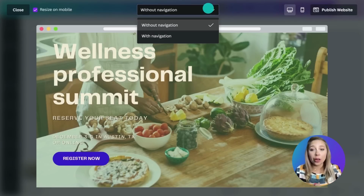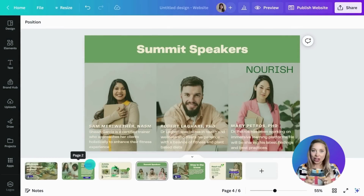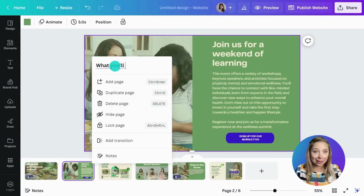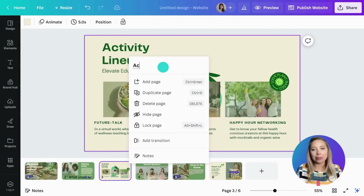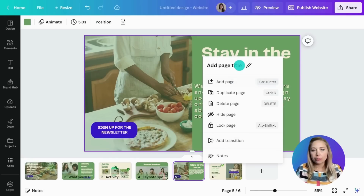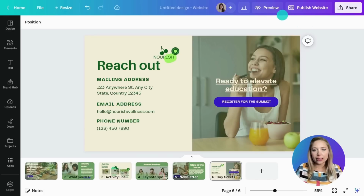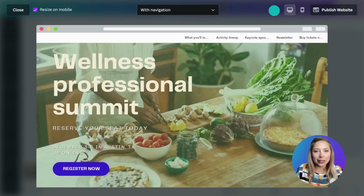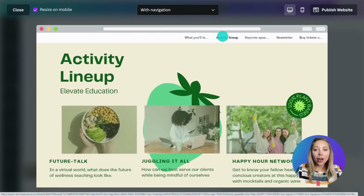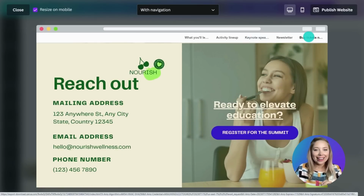So what I'll do now is preview and choose the type of navigation. I can't put navigation because I have empty page titles. So we'll want to go through and add names to each one of the pages on our website. So let's update those now. Speakers, newsletter, buy tickets. Okay, cool. So let's see what that looks like now. Oh my gosh, that looks so good.